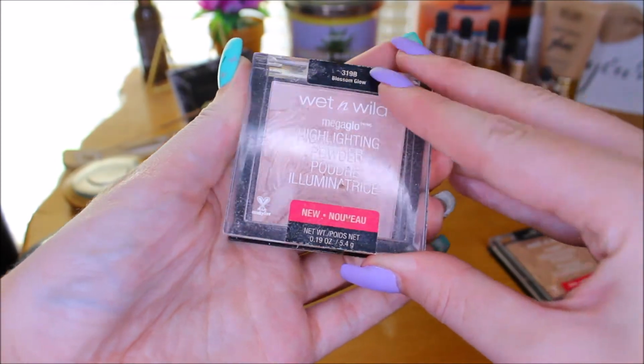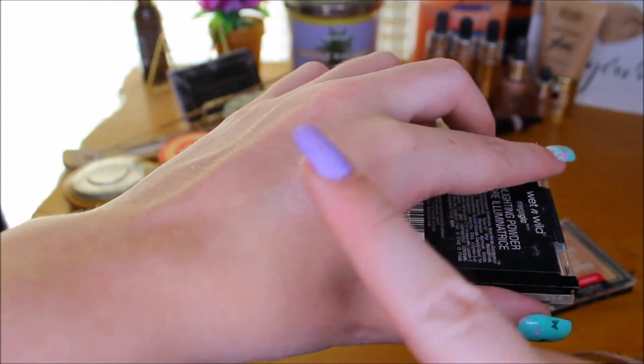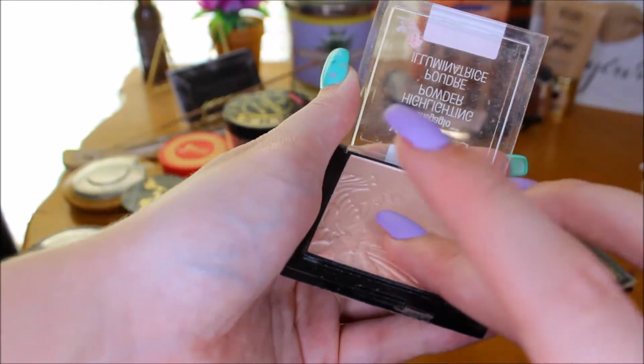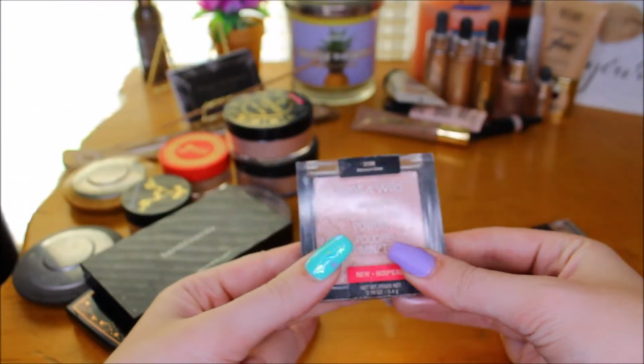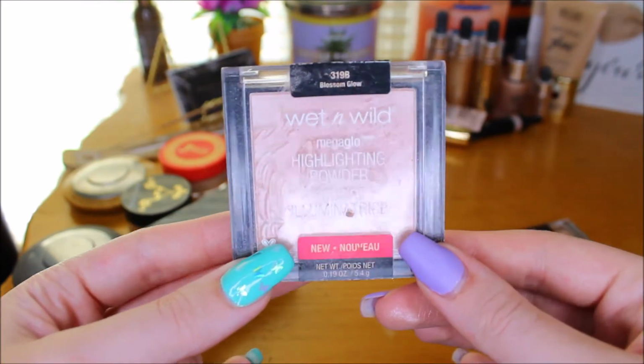Anyway, so this is the Wet n Wild Blossom Glow highlighter, because this was when people were raving about, oh my gosh, they're such good quality, they're insane. And I'm like, okay, well, let me give one a try. And it's like they're just a good highlighter. I mean, they're a good price for a highlighter if you're looking for something drugstore.